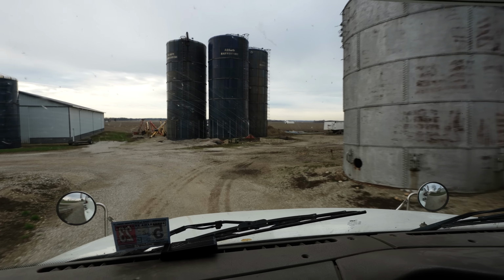Back to the topic at hand, these tile inlets. These are the lower part of the assembly. These are what tee off of the actual tile lateral in the ground, and it comes up vertically. And at the top is where this would sit in.